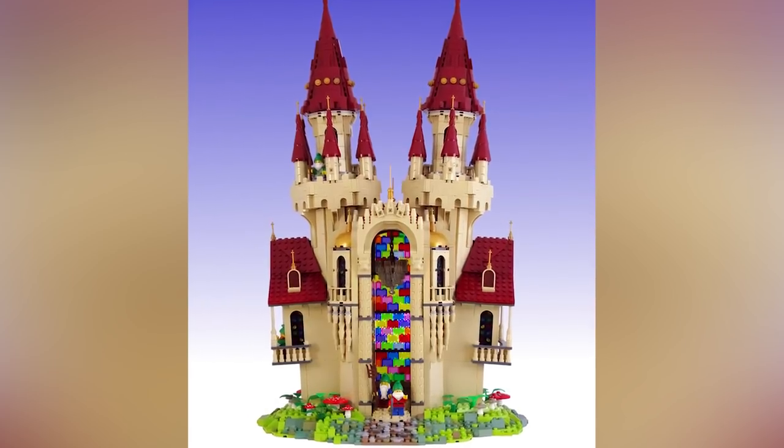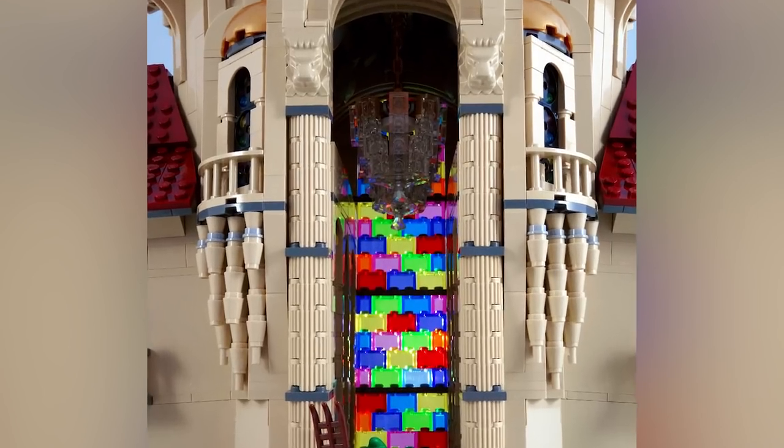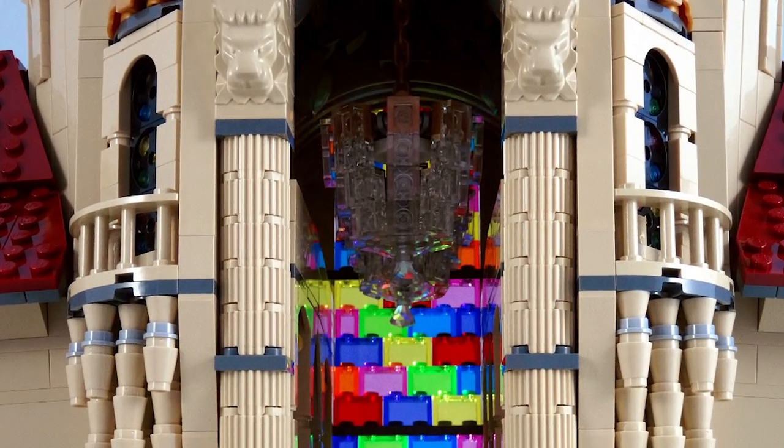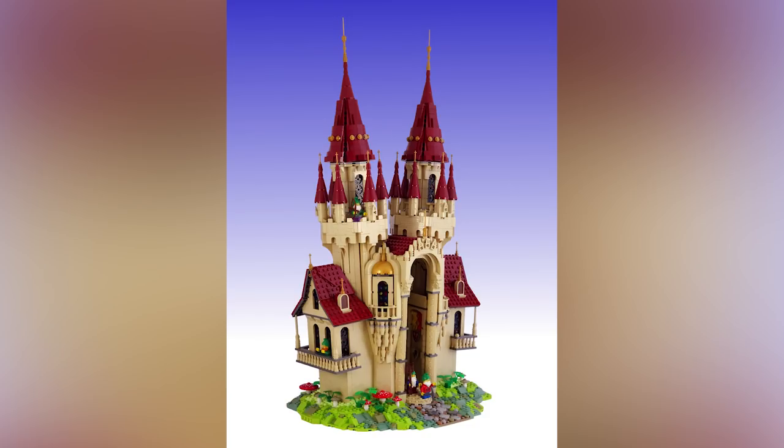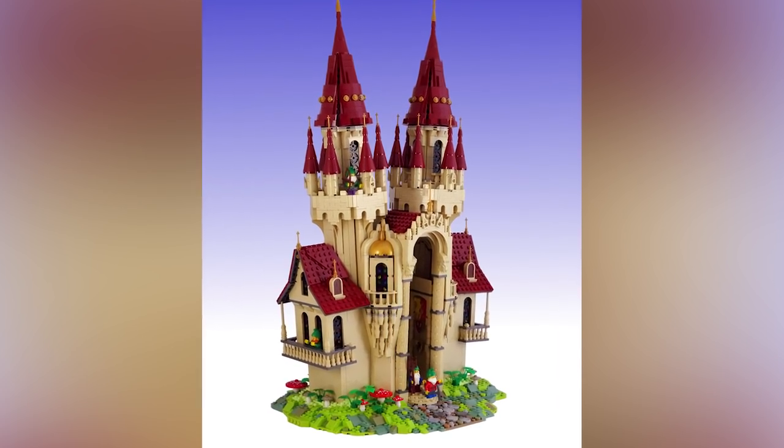I get the impression that that very colorful window we're looking at is stained glass, and you can see a chandelier up at the top, and this is probably a build that would benefit greatly if it had some LED lights to kind of snazz up the rest of the stained glass windows that you can see in all the different towers and spires and basically all of the openings.